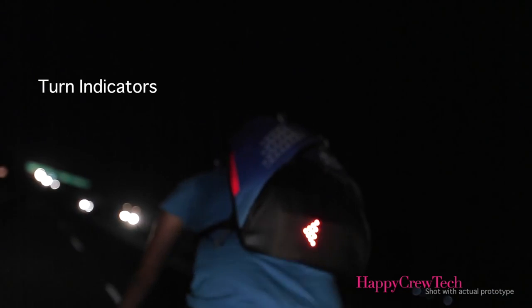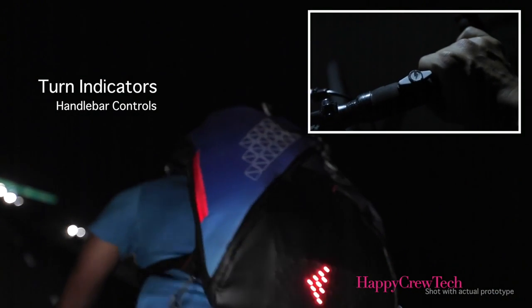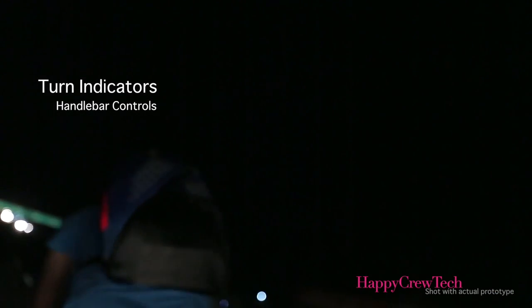Let everyone know which way you'll go. Indicate using a convenient handlebar unit that syncs your actions with the bag's lights.